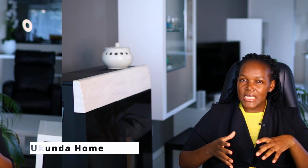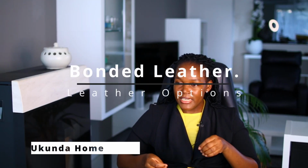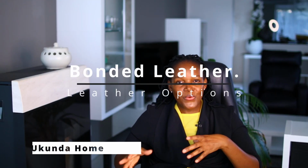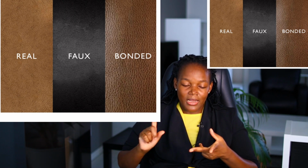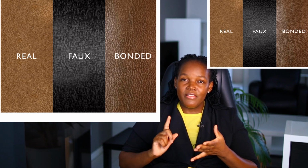Another option is bonded leather. Bonded leather comes from the scraps of leather in leather workings, and in most cases it's blended with fabric, so it's bonded all together to make that kind of leather. Another option would be faux leather, which is the artificial one, which is man-made. What's the difference between the 4? Full grain, top grain, bonded, and then faux leather.